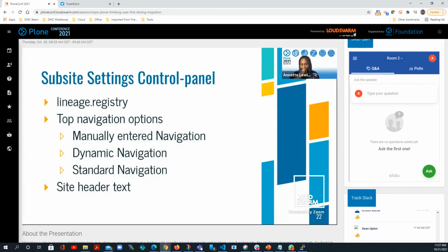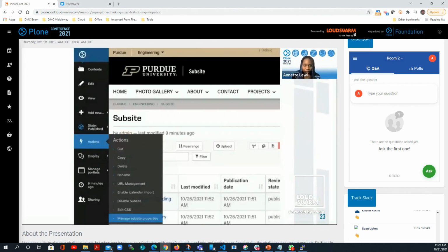Another thing that we ended up adding is we have all these subsites, and they needed to be able to do some type of control of some of the things, particularly the navigation. As we started going through, there were different types of navigation menus, so we needed a way for them to switch. And then site header text and just minor things. So our solution was a subsite settings control panel. And since these are all lineage sites, we were able to use lineage.registry, which gives you a local Plone app registry for each site. Then we could customize the subsites through that with a little panel that we made. So here's an example of the panel, and you can see we have the manage subsite properties. That's right at the base of the site, and it's only at the very base of the site, so you don't get to it by accident.